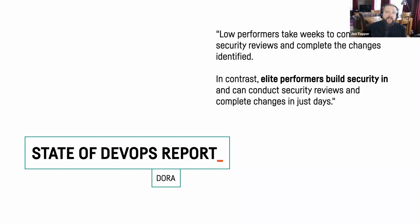So the report surveys operations teams and groups them into high, low and elite performers, and we're looking at metrics like deployment frequency and mean time to recovery and defect rate, and tying those metrics back to particular behaviors. And the report found that the elite performer group typically builds security in. It's a correlated practice. So people who are thinking about security as part of the underlying fabric of what they're doing tend to perform better than those that don't. And elite performers can conduct security reviews and complete changes in just days, whereas the lower performers can take weeks to do that. So I think the stats and the data bear out that we should be thinking about this stuff up front as well.